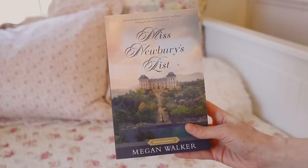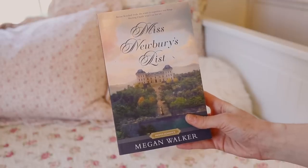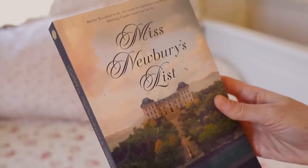This one is about a girl named Rosalind, and she is about to get married to someone that she doesn't really know, but it will benefit the families mutually if they enter into marriage. So as she's spending her last few weeks, she has a list of things that she wants to do before she gets married. She thinks that it will make her feel more accomplished and ready to be with somebody else after she's kind of lived herself.